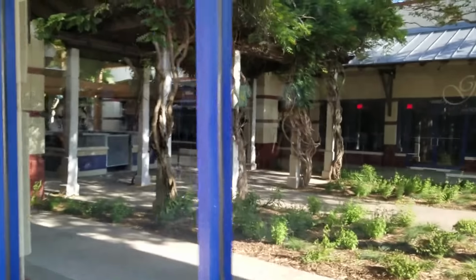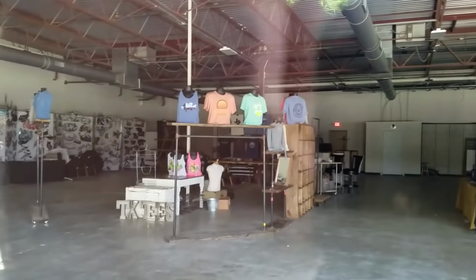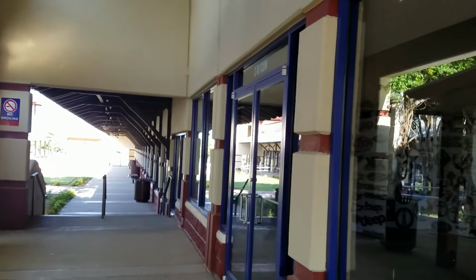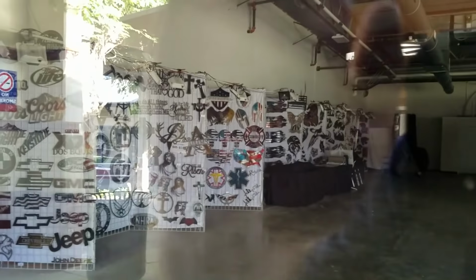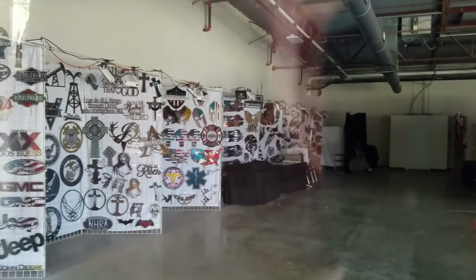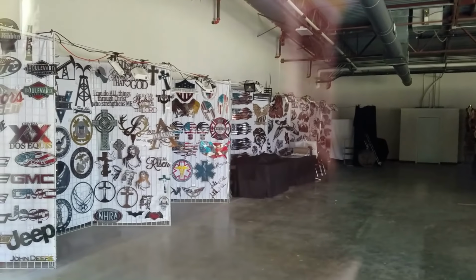Here's a picnic bench right there. There's tables and chairs in there. There's even some shirts in there. See that? The shirts right there, and there's some products on there. So maybe they had a sort of a flea market type thing here. Because look at all those things right there. It's a bunch of like, I don't know if that's wrought iron or what, but metal signs of some sort on that wall. It's kind of hard for me to see. It actually shows up better on the camera than it does for me trying to look through with a reflection.